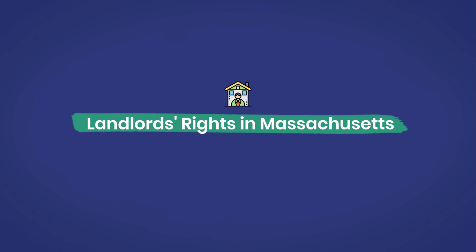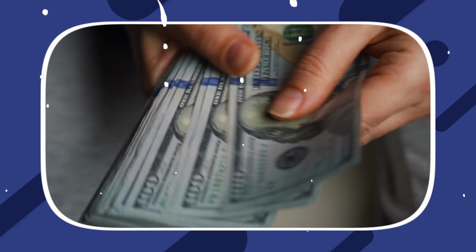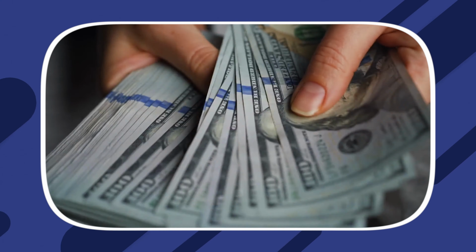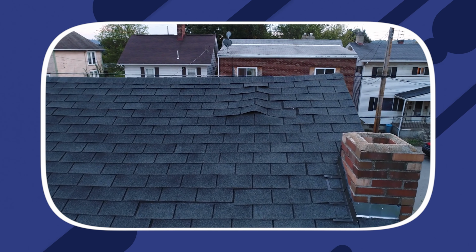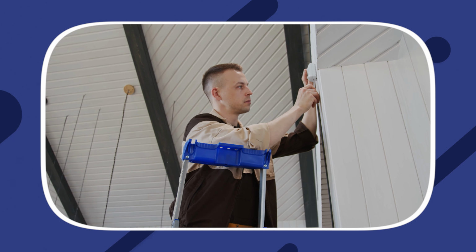Landlords' rights in Massachusetts. Massachusetts law allows landlords to collect rent payments when it's due. It also allows the landlord to use a security deposit to deduct for extreme damage that exceeds regular wear and tear, and request the tenant to keep their property in good repair and condition.